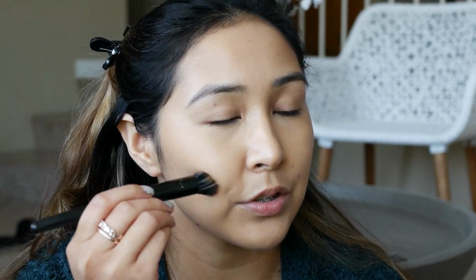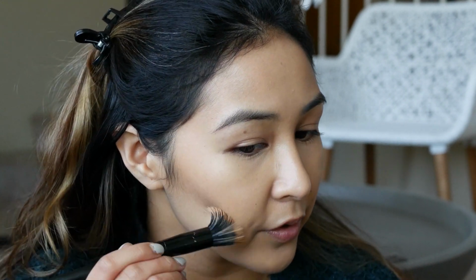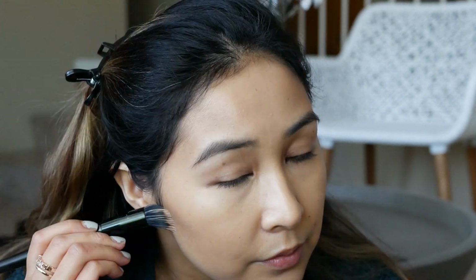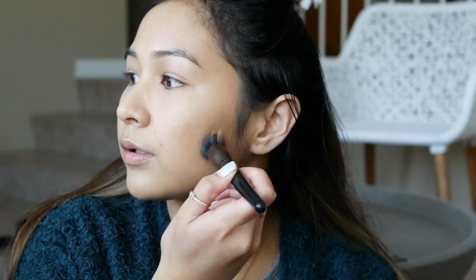And what I do notice is every time I'm on a Zoom call, my face looks like it has zero dimension. So I feel like if you want to do anything, bronzer is a really good thing to do just because it gives your face a little bit more shape. And so you don't look totally one-dimensional on the computer camera.